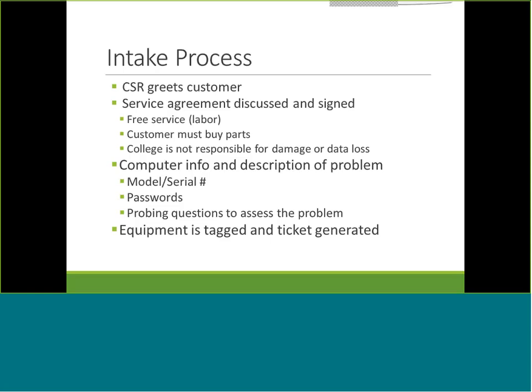Other things on the intake process, we obviously want to document everything very well. Things that we've run into that you want to make sure you get is the password to the computer. How many times that's happened where we don't have the password and we can't get in touch with a person because we have the wrong email address or they didn't leave a phone number. And so we've learned some things over the years that have improved this intake process.